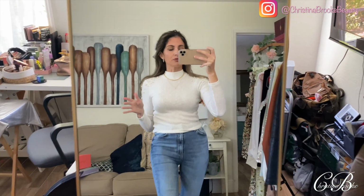But yeah, so I like this outfit and I love the eyes. I think it was a very easy to do eye look. I'm happy with today. I think it was an easy way to be able to wear this to the office or during the day. So I like it so far.